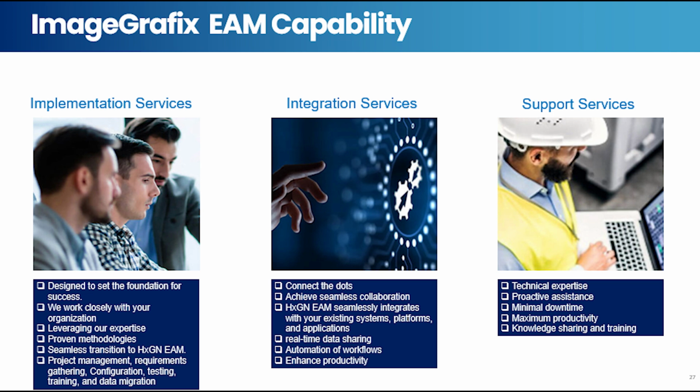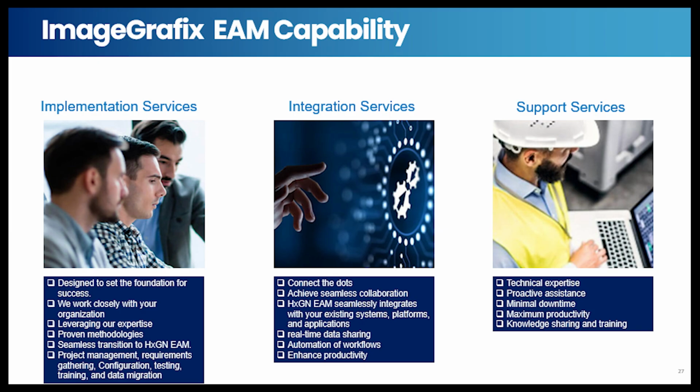In HxGN EAM, we are into implementation services, integration, and support. Obviously, these are the three things, and that includes upgrades or modifications, everything. So we can implement HxGN EAM. We can integrate the existing HxGN EAM with any other third party or HxGN product, and we can give dedicated support. At a broad level, this is what we can do. I think I have answered your question.